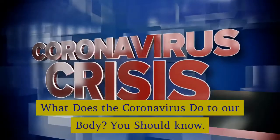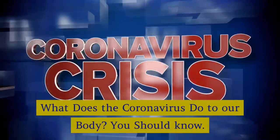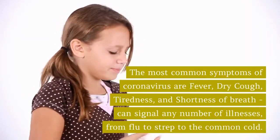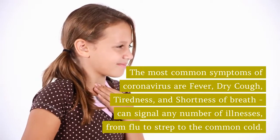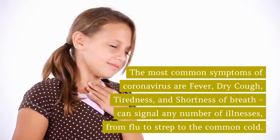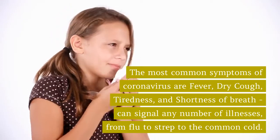What does the coronavirus do to our body? You should know. The most common symptoms of coronavirus are fever, dry cough, tiredness, and shortness of breath, which can signal any number of illnesses, from flu to strep to the common cold.